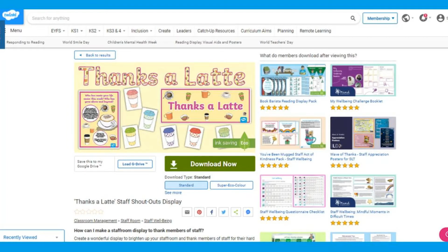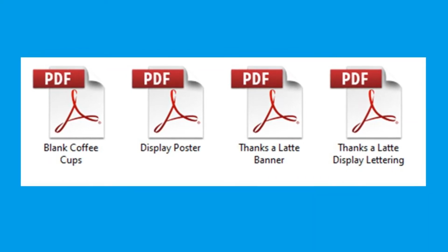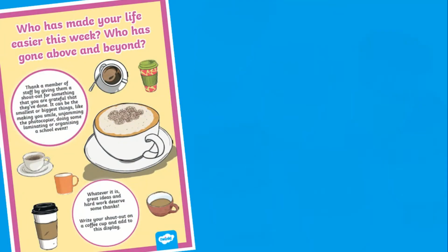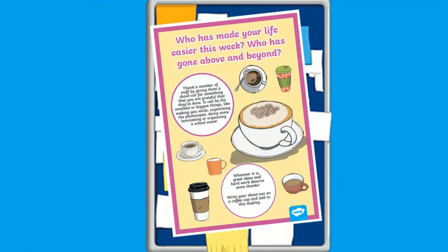To celebrate your staff and brighten up someone's day, this Thanks a Latte is perfect. This pack includes a display banner and lettering, a display poster to remind staff why they might want to thank someone, and these blank coffee cups, which can be cut out individually and staff can give a shout out to whoever they wish anonymously or personally.